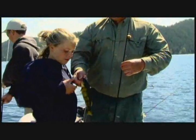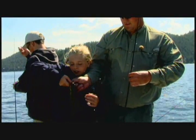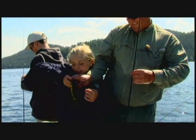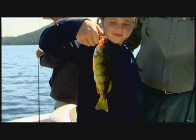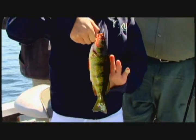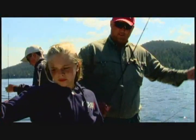Show everybody your fish. Some in there? Got it? You got it? Okay, show everybody. All right, kiddo. That's a 10-incher. All right, let's put them in the cooler. We're getting close to lunchtime now. We got a few in there.